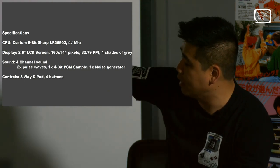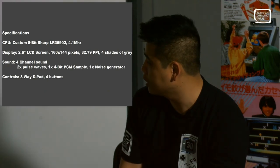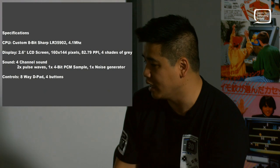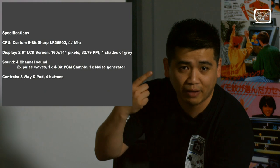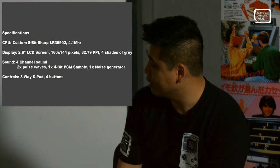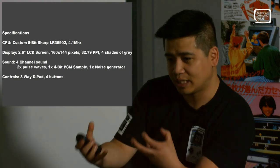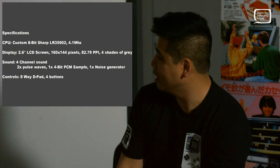The sound chip has four-channel sound, very similar to the NES: two pulse waves, one sample wave, and a noise generator. What it had over the NES is stereo sound. The Game Boy itself only has one speaker, but if you put some headphones in, you can hear the stereo sound. And control-wise, it's got an 8-way D-pad and four buttons. So nice and simple. None of your 16 buttons with dual analog shock stuff. It's too much now. Keep it simple.